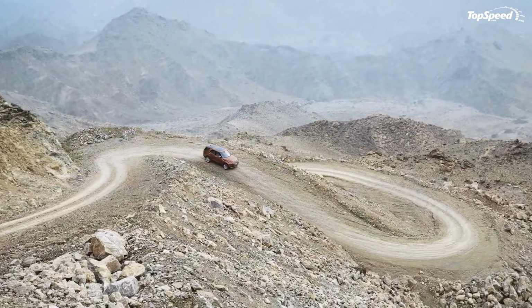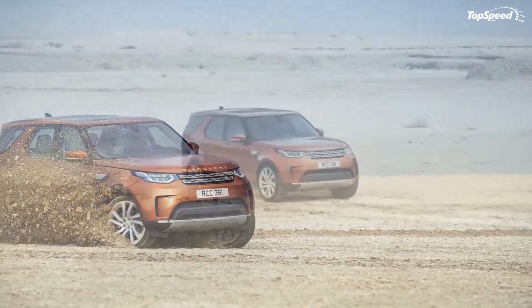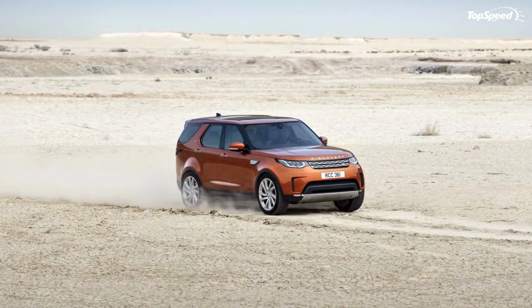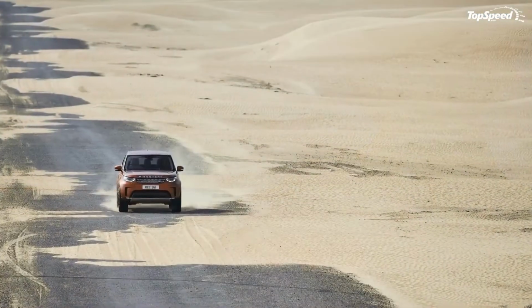The lower black fascia at the front bumper runs rearward over the wheel wells, at the bottom of the doors, and meets at the rear for a rugged look. Another faux skid plate resides back here as well, toughening up the Discovery's appearance.